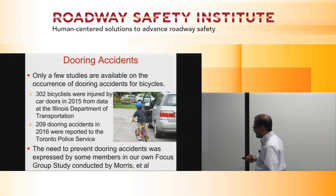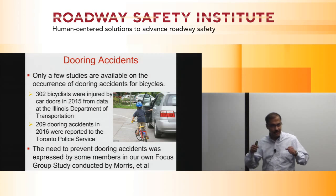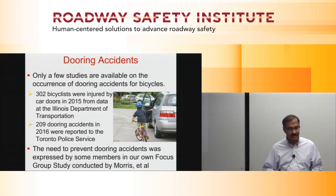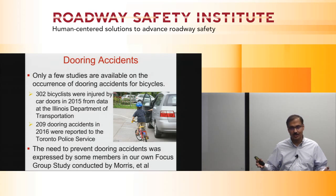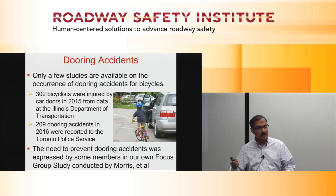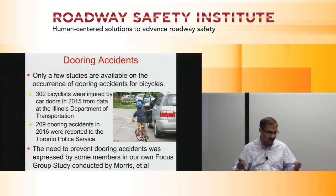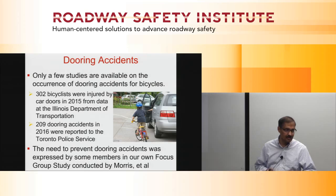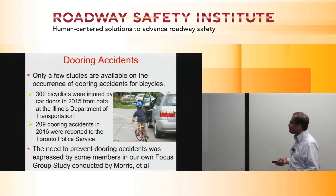We don't really know how big a problem this is, but there was a focus group study that Nicole Morris and her group ran a few months ago. This was a focus group of bicyclists, and they were asked, what do you think you need to be safe on the road? What kind of system would help you? One of the things they mentioned is dooring accidents. They're afraid of being hit by somebody opening the door on a car. So we looked into that a little bit.